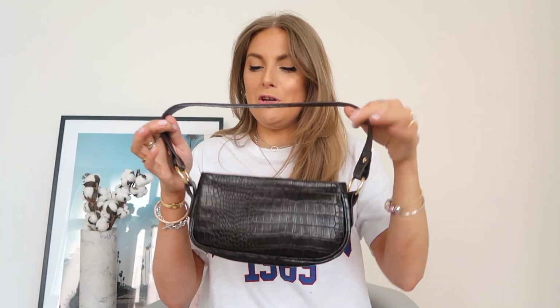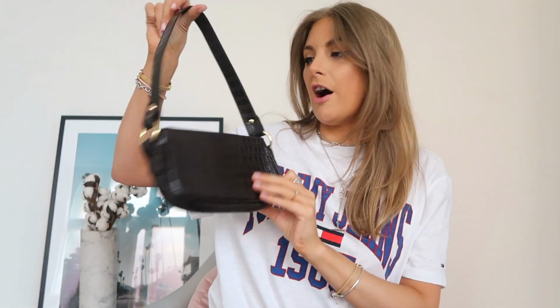Oh, I've been waiting for this for so long. I've actually bought a designer version of this since, because I've been waiting so long for this one. In my last haul, you'll have seen my Louis Vuitton one that I got, but it was actually secondhand for my sister, so it doesn't count. But this bag is the best dupe ever for the By Far bag.